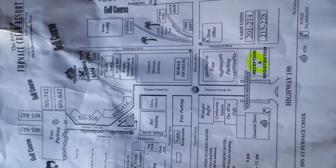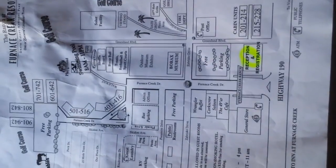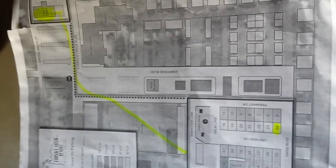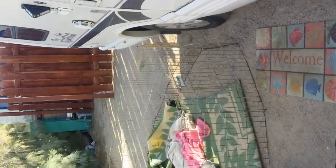I'm at the Furnace Creek Ranch at the Furnace Creek Resort RV Park in Death Valley, and I'm going to give you a tour of the RV park. This is the paper they give you when you come in. That's also a hotel with cabins. So I'm going to give you a tour of this whole area, show you what's happening, and let you see what it looks like. All right, stay tuned.